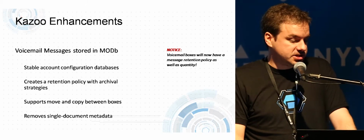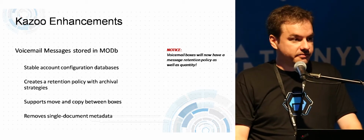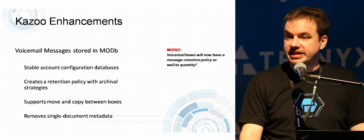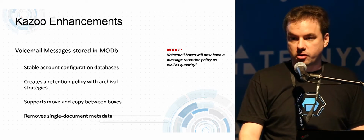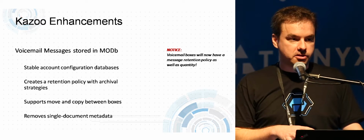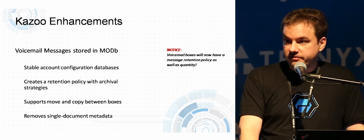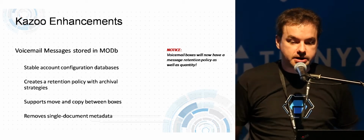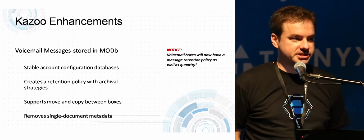The biggest change in what the users will experience is in the voicemail messages. The voicemail messages are currently stored in the account configuration, and I made mention a little bit earlier about what we call the month-only databases. We've moved the voicemails from the account config to the month-only databases. This stabilizes the account configs so that they rarely change, and all their caching and indexing no longer has to be regularly updated. And the MODBs are now actually storing all of the data that's generated that month, whereas this was the exception.